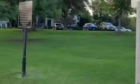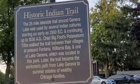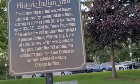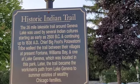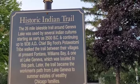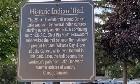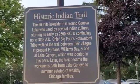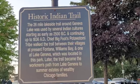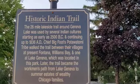You find here the history about this trail, which is beside this Geneva Lake. This is in fact a historic Indian trail. Indian means, when Christopher Columbus in 1492 discovered present America, he called it India. So the original inhabitants of the locality were named as Indians. So India of Asia is different, and Indian in the American context is different.